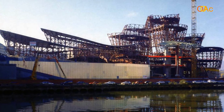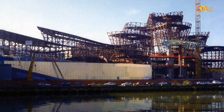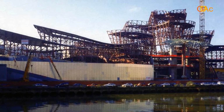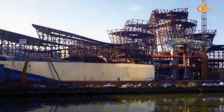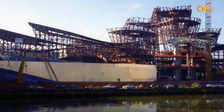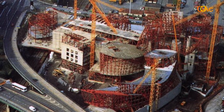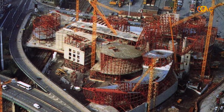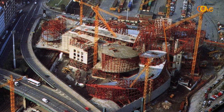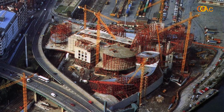The project was built out of steel, and as you can see in some of the images, you have this very complex steel mesh which essentially is behind every single wall. Steel was used for this project because Bilbao is known for its shipbuilding industry, and also for the steel industry. So it was a material that was available, and also there were skillful builders who could use this technology and adapt it for the building of the Bilbao Museum.